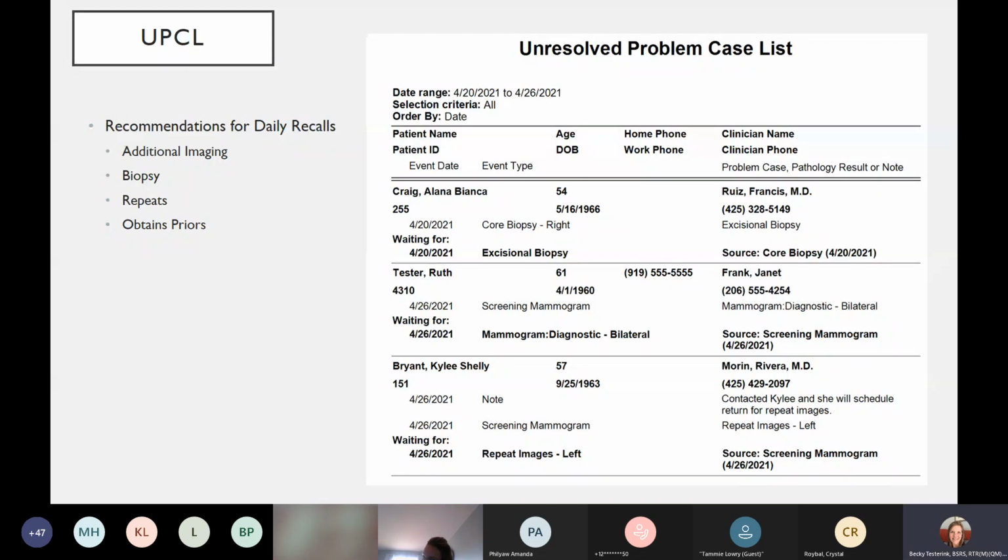You can take this list again and you can call the patient right from this list. You can see the phone numbers and their healthcare provider phone numbers. I'm going to show you a note down here in the bottom in Miss Bryant. We're going to talk about notes a little bit in a minute, but what I want you to see is when you enter a note in the patient event, it's going to show up on this unresolved problem case list.